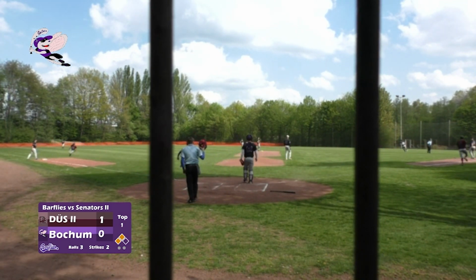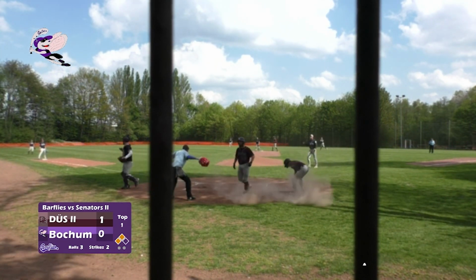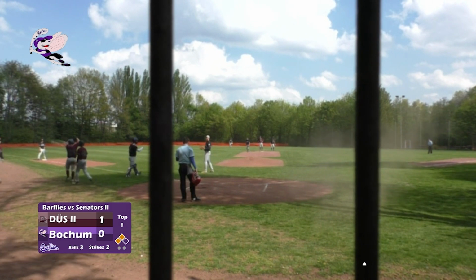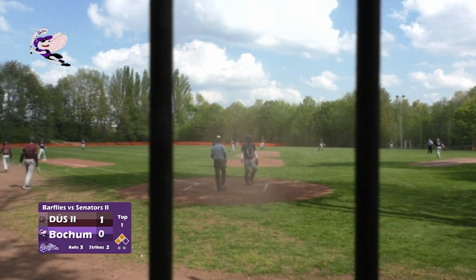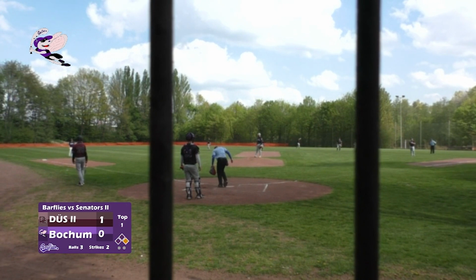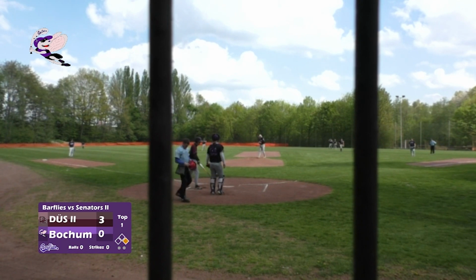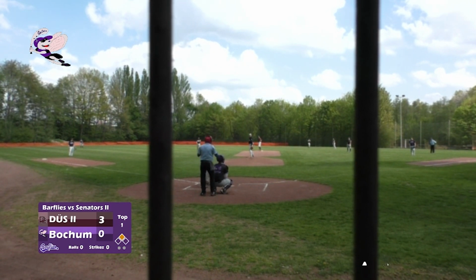That's a single into right field, right past the second baseman. 1 run is going to score. The throw, second run is safe, and who is that? That's Vips in there for a single. He'll advance over to second on the fielder's choice. So still nobody out. Düsseldorf already has 3 runs on the board.